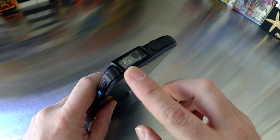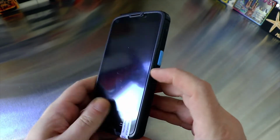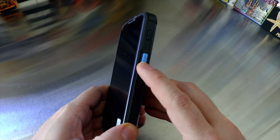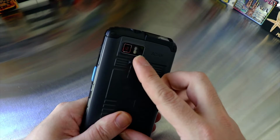It has a built-in barcode scanner which can be triggered from both sides of the device. This scanner is a 1D and 2D scanner, which means it can read barcodes and QR codes even from reflecting materials such as a mobile phone display. It also has an 8 megapixel camera which can read QR codes as well.